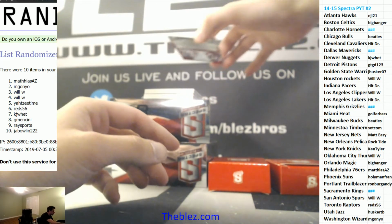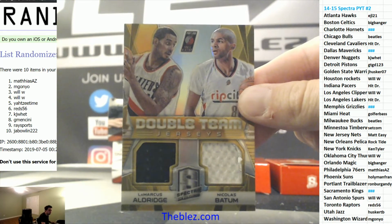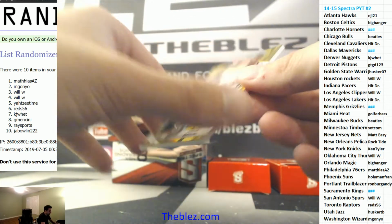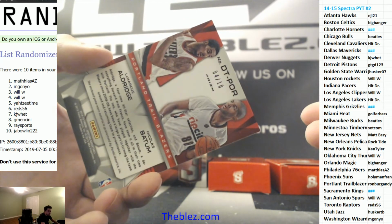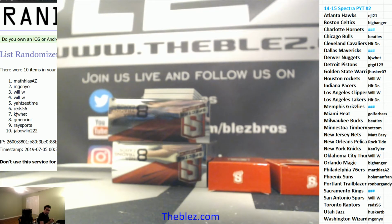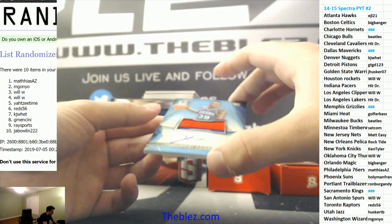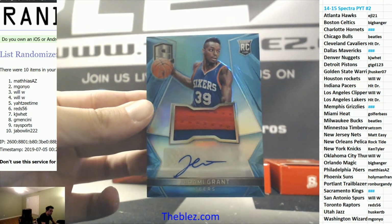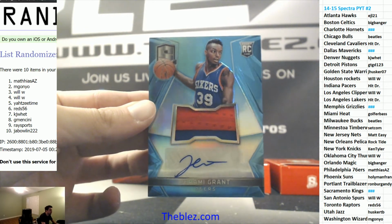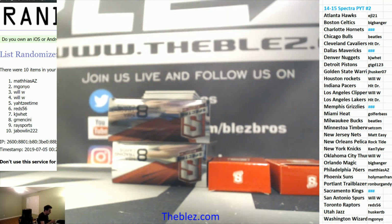/25. Dual jersey of Aldridge and Batum. That should be /10 for the Blazers. It is /10 for Burgundy. RPA of Jeremy Grant for Philly /99. We're getting these Philly hits, but not the right ones.